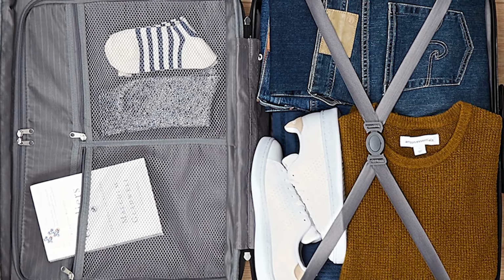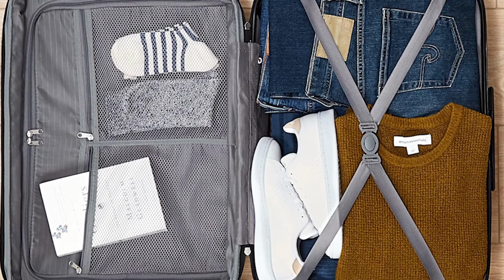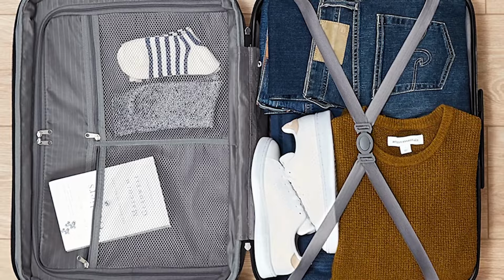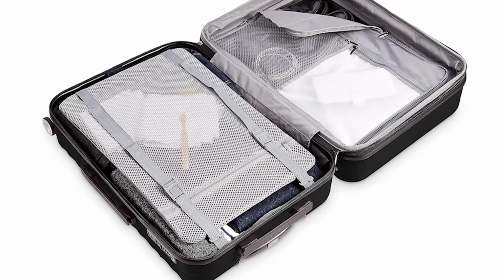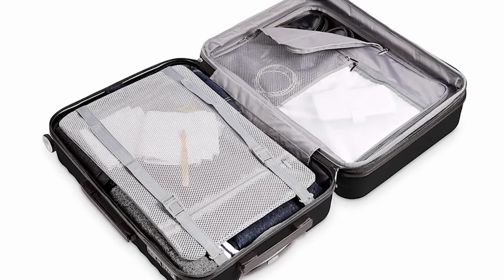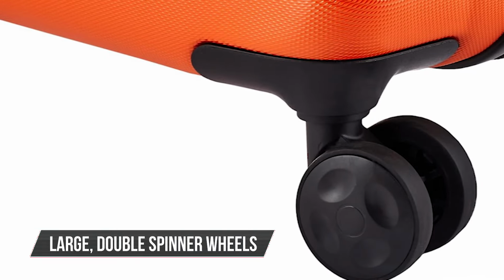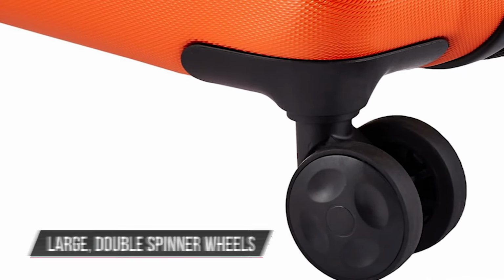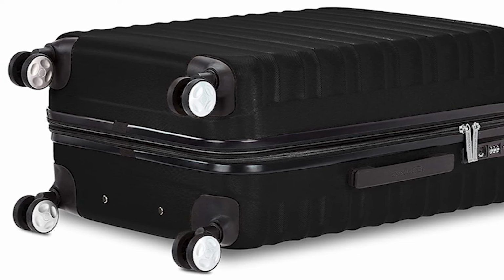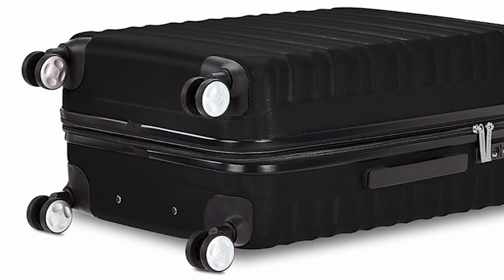The interior is split in a standard clamshell design. One side has crisscross straps to hold bulky items, while the other has a zippered panel with 2 small mesh compartments. Although these small pockets can keep cables or toiletries organized, they might feel cramped if you have thicker items like large battery packs. Maneuverability is adequate thanks to large double-spinner wheels that provide decent clearance. They handle smooth airport floors easily and do a passable job on rougher terrain, though it's wise not to expect premium performance if you're constantly trekking on cobblestones.